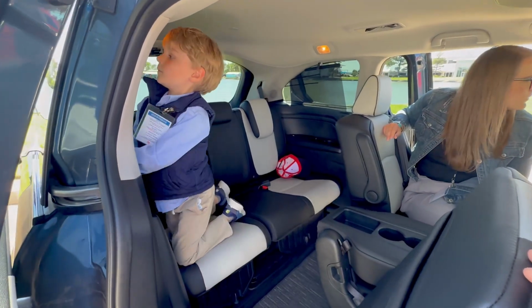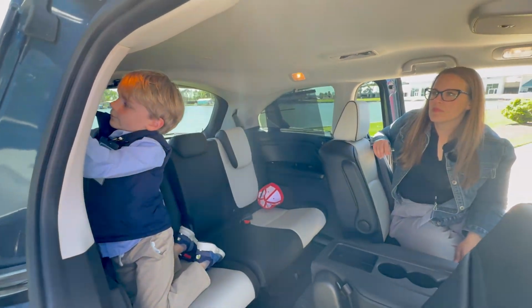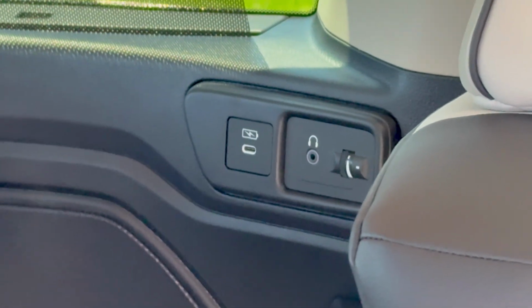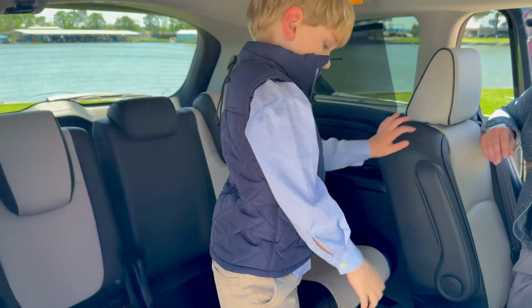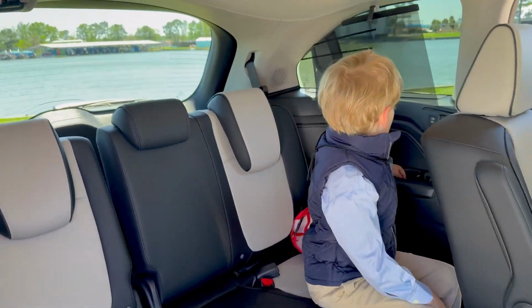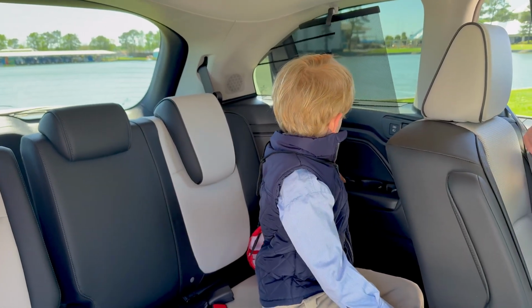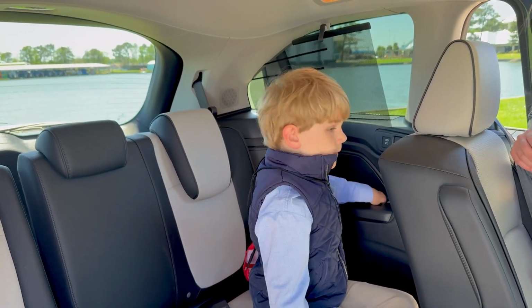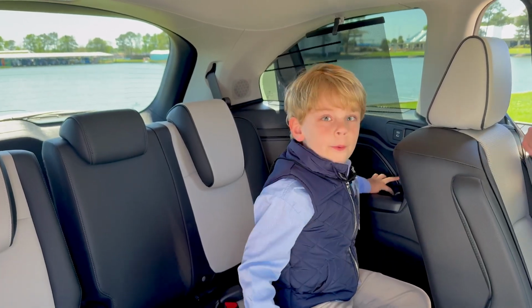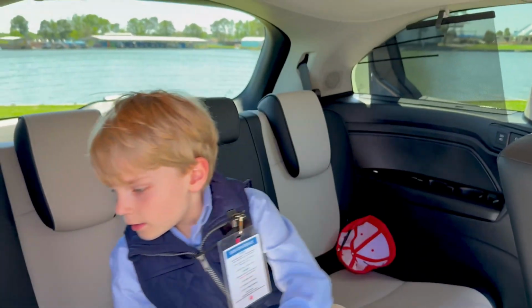And then talking about the third row, what are some things you like back here, T-Man? Well, I can already see some power back here and volume controls, just like in the Toyota. Cup holders. How many cup holders you got? See, so right here on this side we have 2. And then a tiny little triangle compartment. Little small compartment.